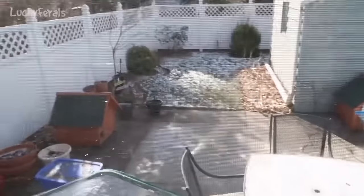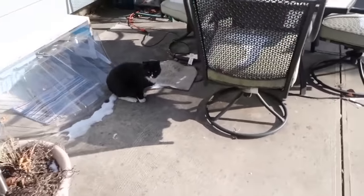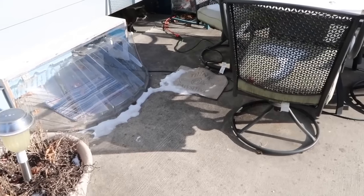There he is right there. You probably can't see him. Okay. It's 11:20 a.m. and I'm outside. I'm giving some food to Hydrox. He was off in his hunting grounds on the other side of the fence. Then he came back when he heard me.